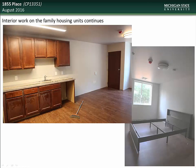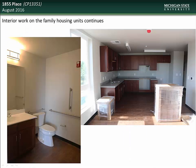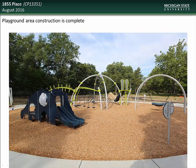Here you see some examples of the interior finishing work that is being done in the family housing units, and more views of the family housing interiors. Work on the community playground area nears completion.